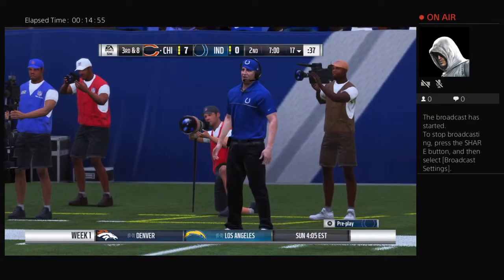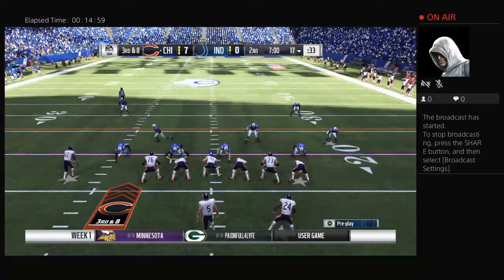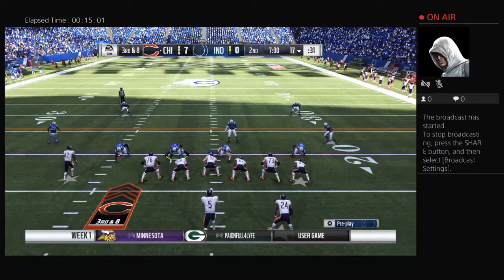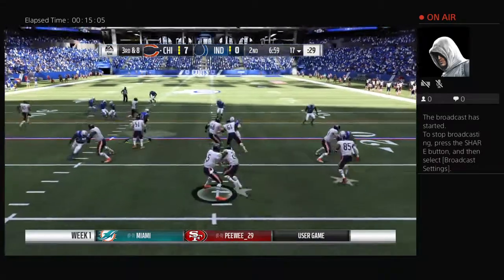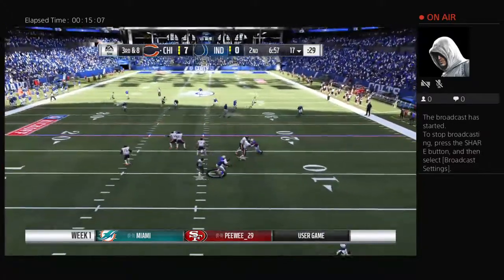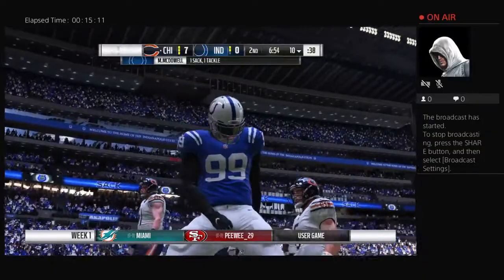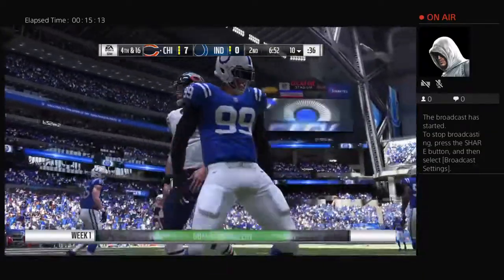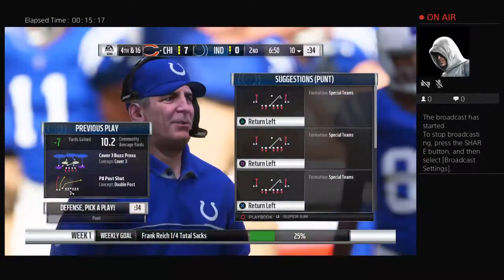And on 3rd down, a nickel formation here defensively. The play fake. He'll look to throw. The Colts are going to get him. Down he goes. Malik McDowell with a big-time sack on 3rd down. And it'll be a loss of 7.